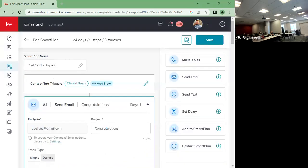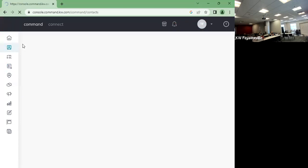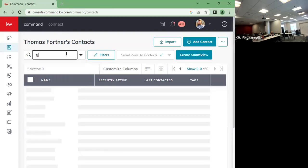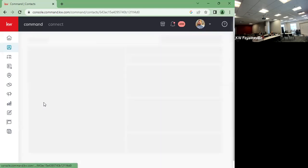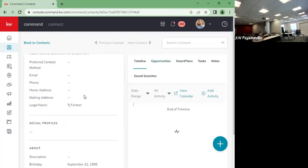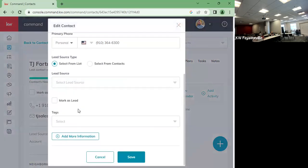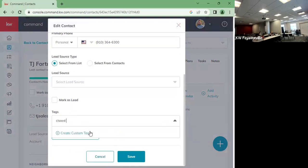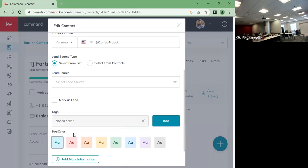Okay, so we'll jump over here to contacts. Find my contact. And if I'm moving too fast, please let me know. So you'll go into the contact that you want to add a new tag to. And sorry, losing my mind. Scroll down to tags. So closed. Let's say we want to add a closed seller, okay? So you see it's not populating there. There's no tag with that name. You can hit create custom tag.